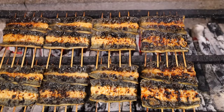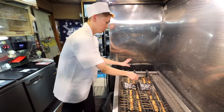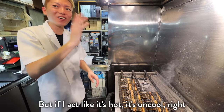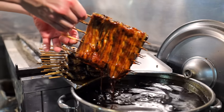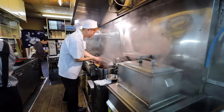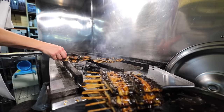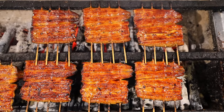Before the restaurant opens, the chef starts to grill the unagi for deliveries. Isn't your hand hot? Yeah, it's hot. That's true. So in the final process, the steamed unagi are dipped into their signature tare sauce and then grilled over the charcoal. At this restaurant, they repeat this three times. First dip colors the unagi, the second dip flavors it, and finally the third dip creates a delectable glossy coat.